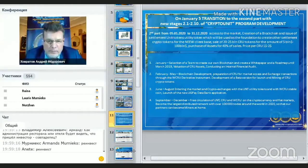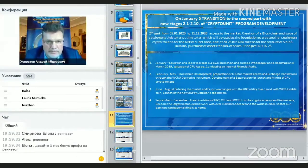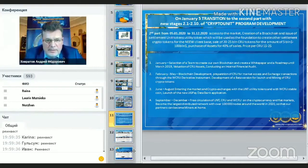Why the profit is so small is that we have some positions that are still open, and Igor Romanenko knows how to make a profit. We just have to wait a little bit to have a higher profit in the future. So the second part starts on the 8th of January.